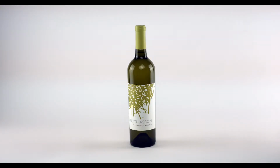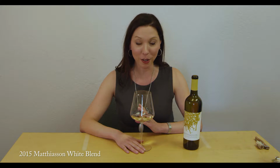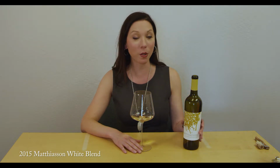The wine in my glass is the 2015 Matthiasson Napa Valley white wine. So this is owned by a local couple named Steve and Jill Matthiasson. They are the nicest people you can possibly imagine, but also quite renowned in Napa. Steve is a viticulturalist, so his specialty when he's not making this wine is helping other vineyard owners really perfect their practices in the vineyard so that they can make the very best wine that they can. He's worked with some of the most famous wineries in Napa Valley like Stag's Leap Wine Cellars and Araujo. And this is his own wine that he and his wife own.